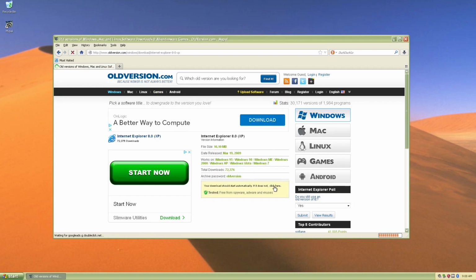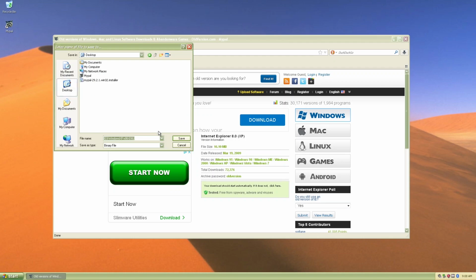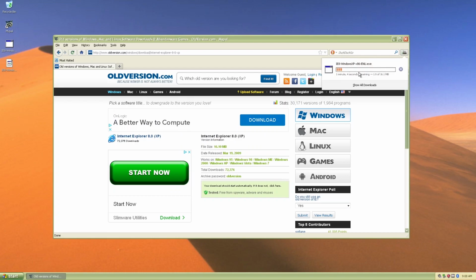Now it's working. So we're going to start the download. We're going to save it. Just going to save it to the desktop. And I'm pretty sure Internet Explorer 8 is the last version of Internet Explorer to work with Windows XP.